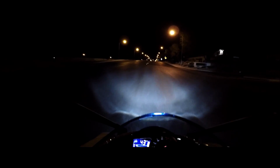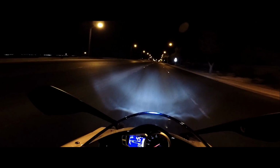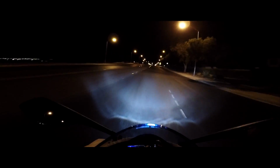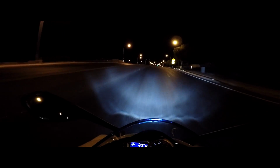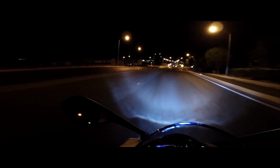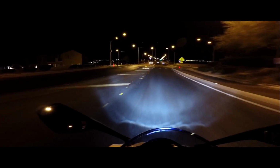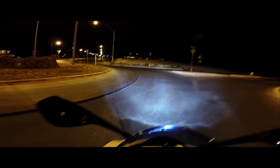But what comes with upgrading headlights is also aiming them. You want to aim them properly. This is the part where I'm going to sound like a hypocrite, because I realized only after I went out that my headlights aren't aimed properly. And that's because I was adjusting them in the garage while the bike was staying upright and I was not on the bike itself.